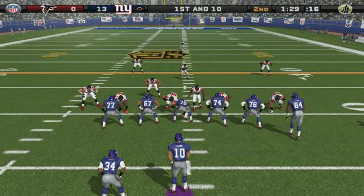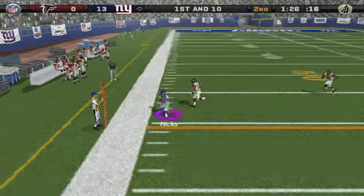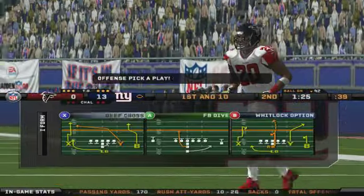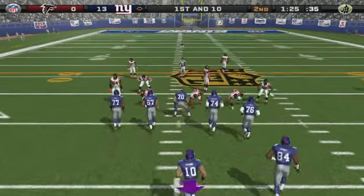Let's go, be physical. They're blitzing, gets the pass off, and it's complete. And he ducks out of bounds at the 42. Be efficient here. You can't afford to let time slip away from you.